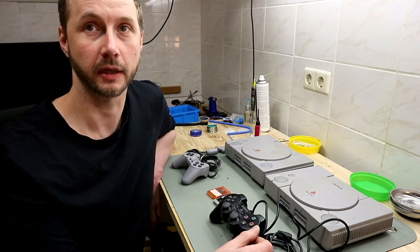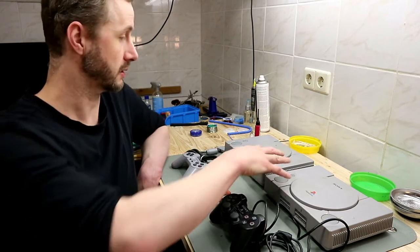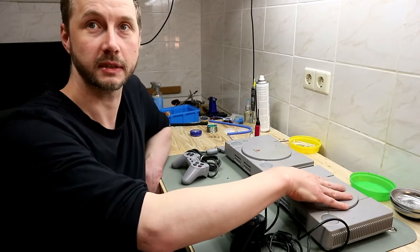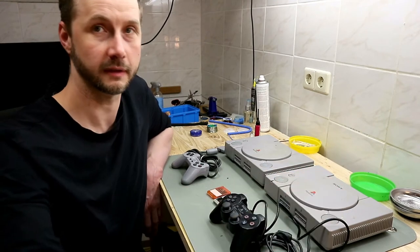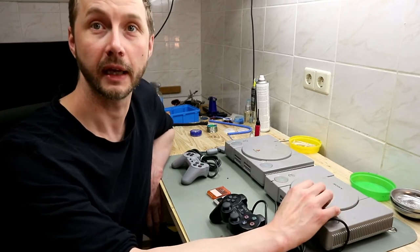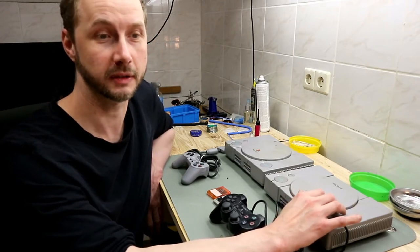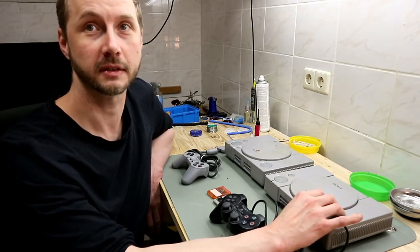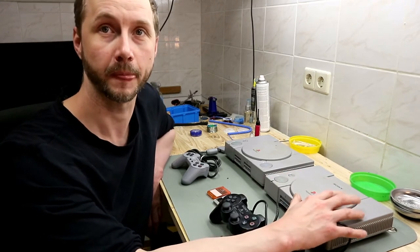And you can also play audio CDs in this one. This is the latest version of this design. You have a little light show on screen if you play audio CDs. Video CDs or DVDs you cannot play with these PlayStations.